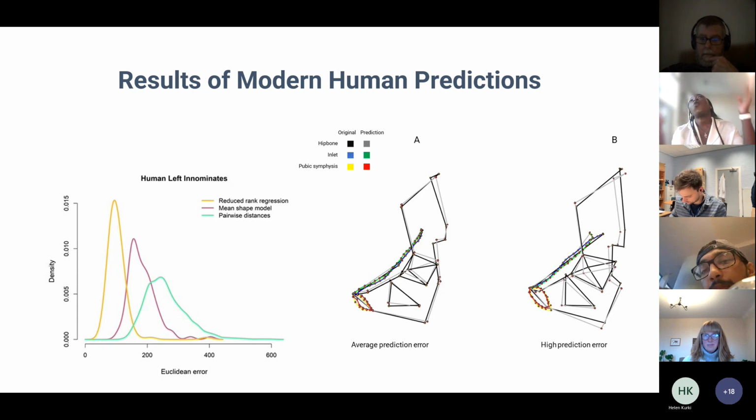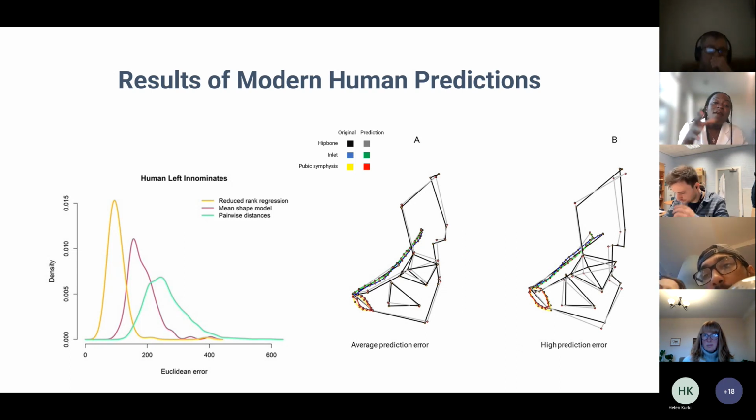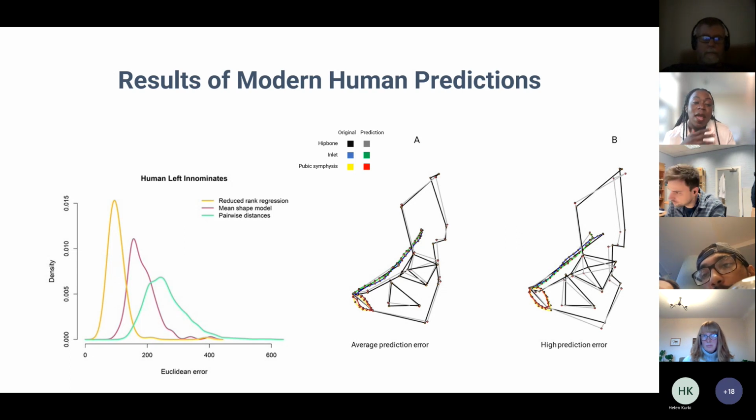Then I wanted to see what is the worst that this model can provide. What is one of the worst predictions that it makes? That's the example we have in B: an individual in the fourth quartile of prediction error, the worst predictions. And even for that individual, while we can see that the gray and the black lines are not as well situated as in A, it still did a pretty good job of predicting where it should sit.